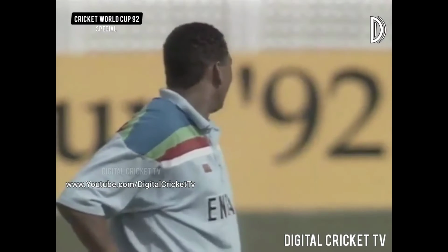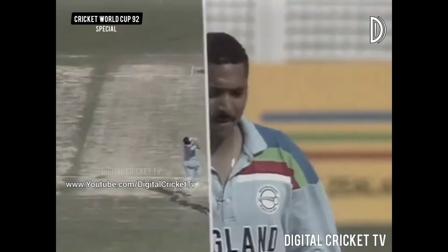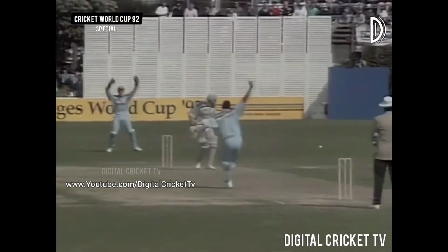Loud appeal for LBW there against Mark Greatbatch. But umpire Robinson from Zimbabwe says no, and a leg bye is taken. Welcome back, Richard. Yes, Grant. Well, De Freitas was very keen on that. And that's not a bad shout. Perhaps just fractionally outside the off stump. A little bit of doubt there for the umpire. Ian Robinson given in the favour of the batsman.